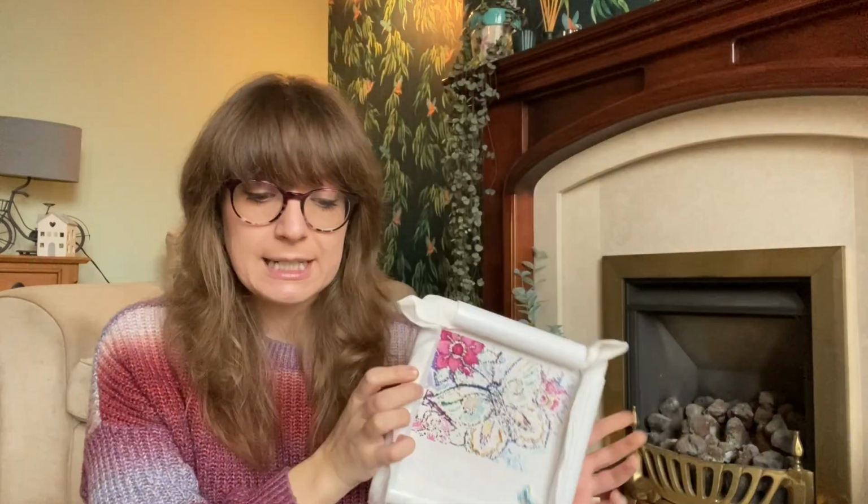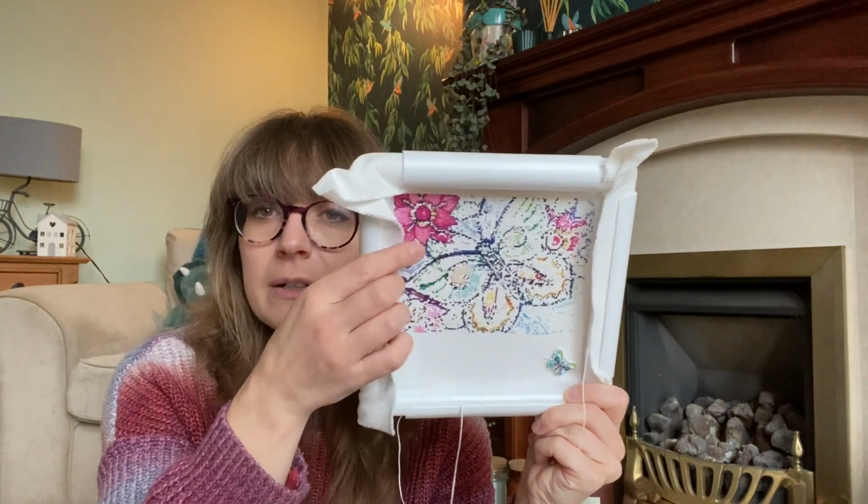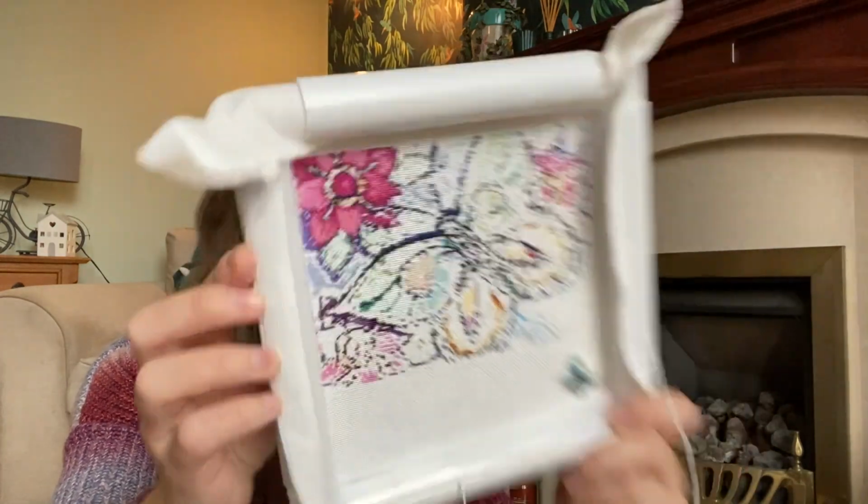Would like to get a little bit more done on this this year. I really enjoy working on full coverage. I just don't seem to pull it out that much. And as this is my smallest full coverage piece, it makes sense to try and prioritise this one and get it done. But yeah, we'll see. Really, really love this one though. I think it's so colourful. The colours are just beautiful. Yeah, we'll see where we get to with that one.